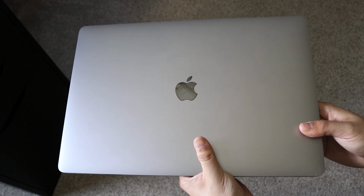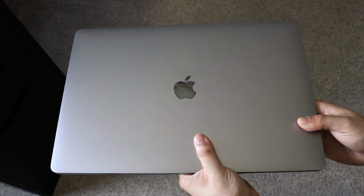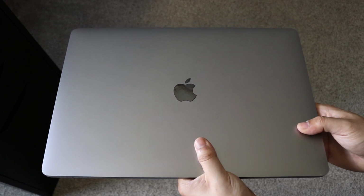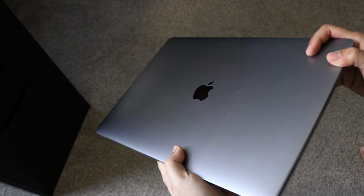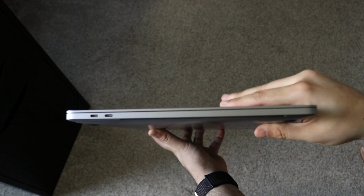And I relate this back to basically when the headphone jack was removed. I was like, I can't live without a headphone jack. It's the most important thing for me. I listen to music all the time. But then slowly we kind of get used to it, and now I honestly don't even care that much. It's not that big of a deal.